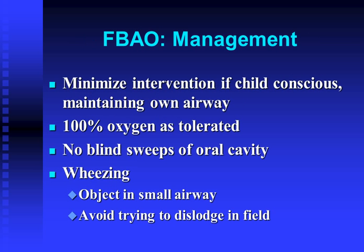So we want to minimize the intervention on the conscious child, and we want to maintain their own airway. Try not to stimulate them or make them anxious or scare them, because if they have a little bit of air movement, that's better than no air movement. But if you start making them anxious, that could constrict everything, and what low air movement you had, you may lose. Give them 100% oxygen if it's tolerated. If they don't tolerate it and they're moving air, let them go. We do not stick our fingers in their mouth. No blind finger sweeps.